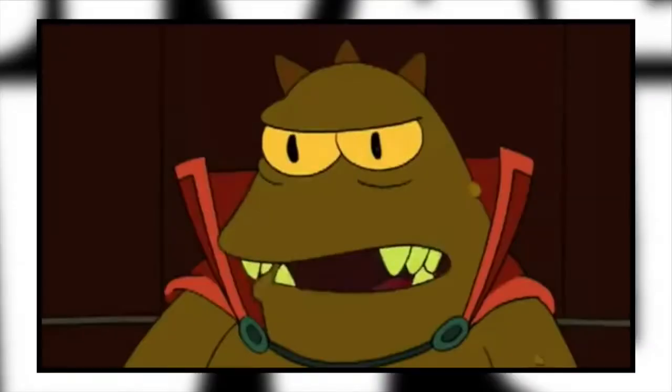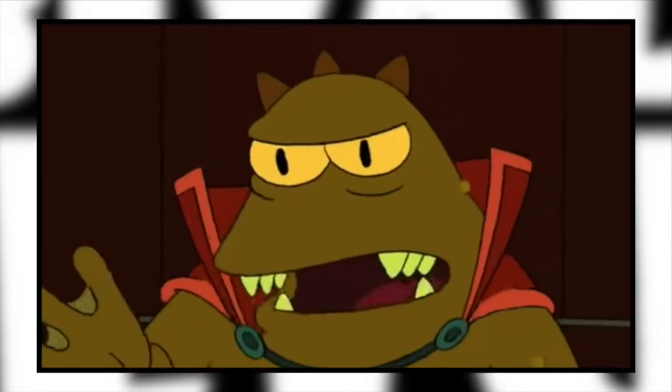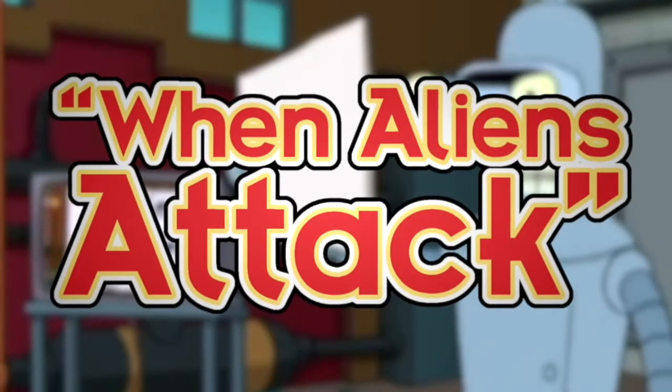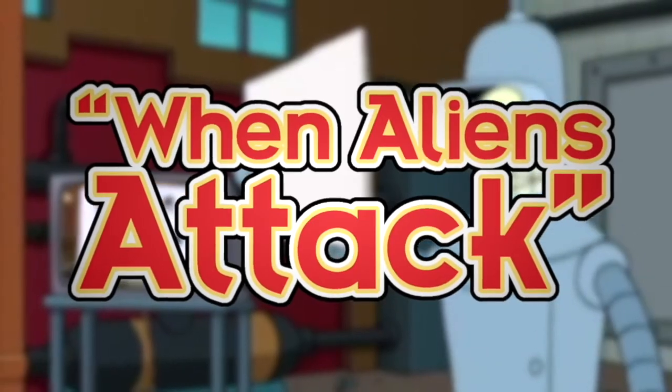Omicron Persei 8 is a planet that is 1,000 light-years away from Earth, and the homeworld of sentient aliens, the Omicronians. The planet was first introduced in the episode When Aliens Attack, when the Omicronians invade Earth.